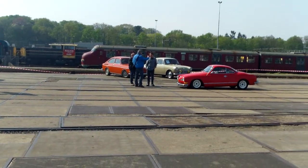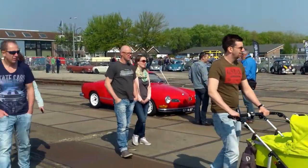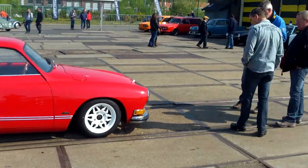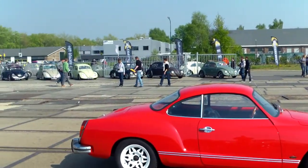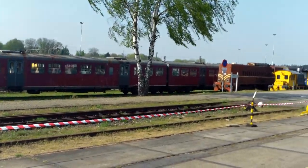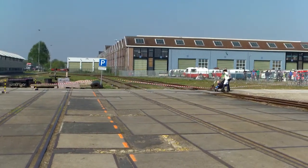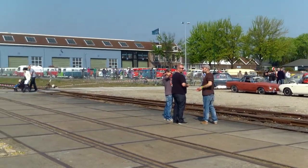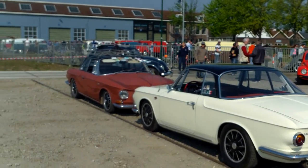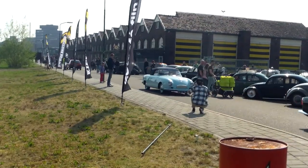Four 11s. Weather is okay, about 16 to 17 degrees. Let's see the other side of the train. This is where the old train cars with the old VWs used to land in the 40s and in the 50s. Some tracks. Shiny mucker brown. Oh yeah.